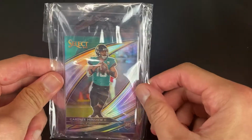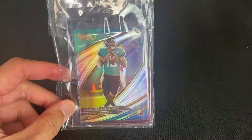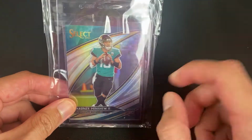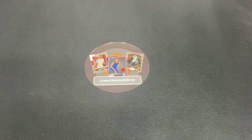One for my own personal collection, Gardner Minshew. Who knows what's going to happen with him in the Jaguars, but I got this for $20. The silver field level, not as short printed as the courtside, but still short printed. But courtside's definitely a bit more short printed and should have a higher value. But yeah, that's the football version.